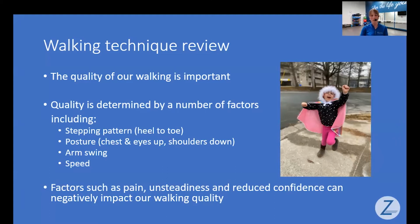So it's important to be watching the ground in front of us to know what's coming, but we want to make sure that we're not looking straight down as we're walking. And so having the confidence to walk with our eyes up is really important. And then, of course, we want to have our shoulders down. So you don't want to feel like your shoulders are rising forward or collapsing forward. Shoulders back and down, using those strong postural muscles.